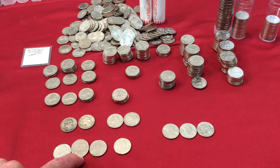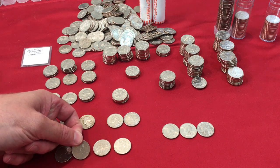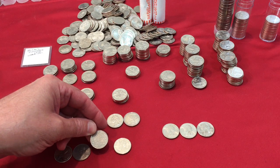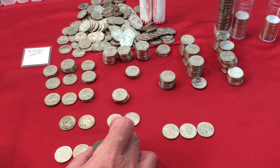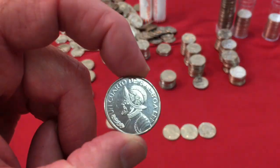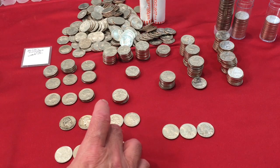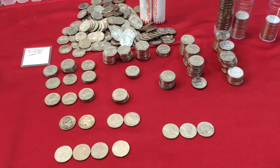There's a 1993, looks like Uncle Ho there. I'm not sure, didn't spend a lot of time. This one looks like it might be from India. And this one, our buddy, Mr. Balboa, size of a quarter. We usually find them in the half-dollar bin or when we do this.